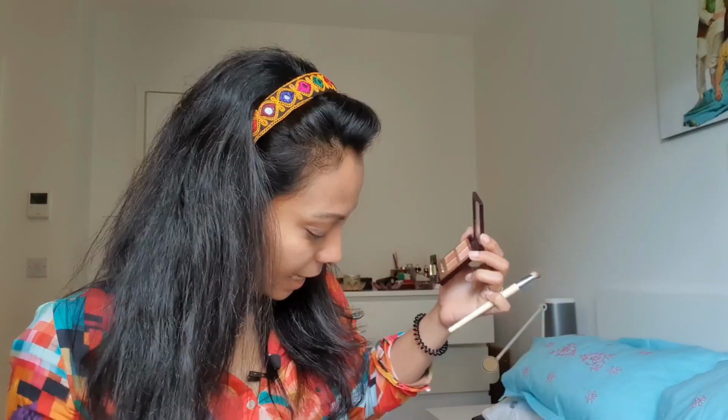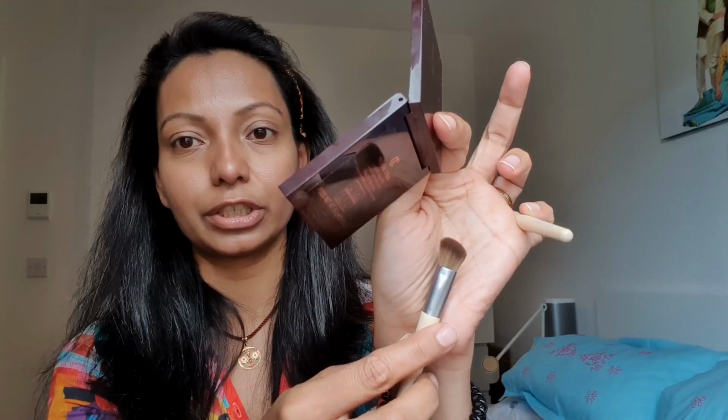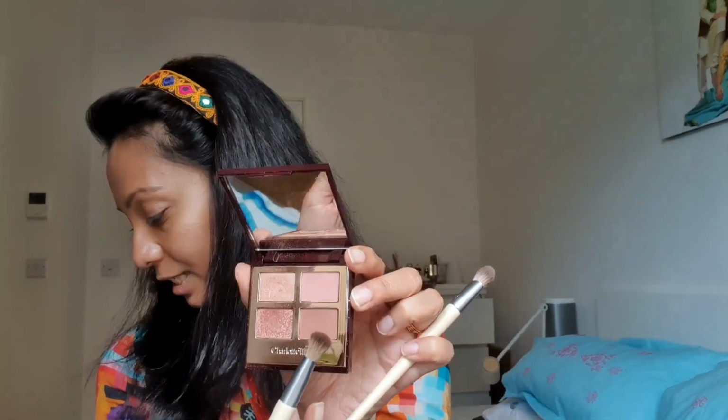Right. Next, I am going to use the angled blender brush, which is this one. Let's have a better look at it. I should have shown you this before. To apply the enhanced shade, which is this one, top right. This is a matte shade. It's more nudie pinky in color. So as usual, I'm going to take a little amount, brush off the excess and put it over the eyelid, concentrating on the crease.